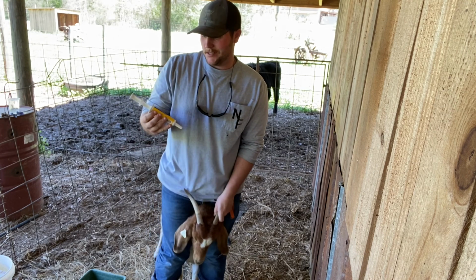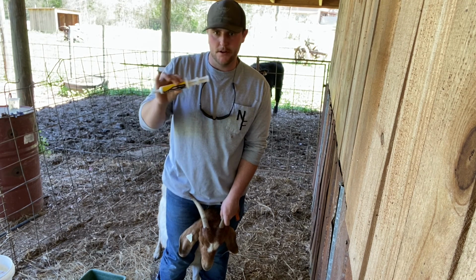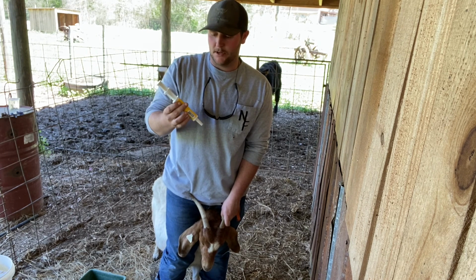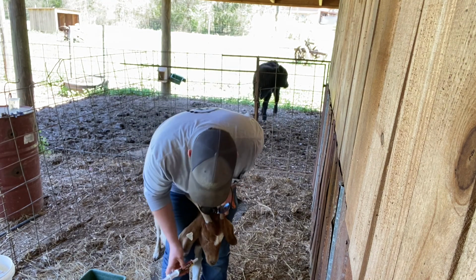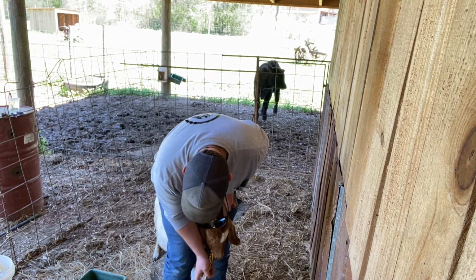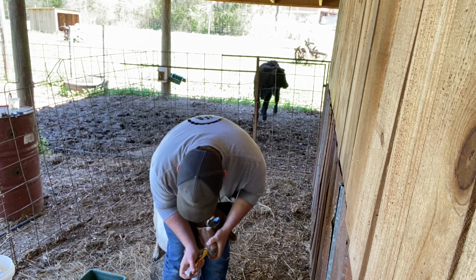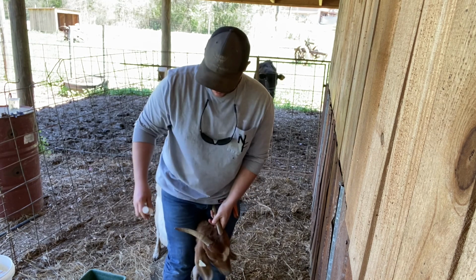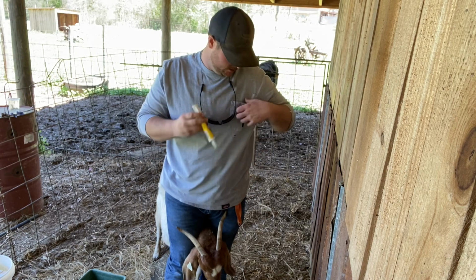And so like I said, this is 1 cc per 100 pounds, and it's only 30 cc's in this tube. Instead of giving her all of it at one time, I think I'm gonna give her half of it now, and then later on this afternoon I'll give her the other half. We're just gonna stick it in her mouth, squirt that gel in there, kind of let her chew that up for a minute. Make sure she swallows all that. It smells like apple, so she might like it.